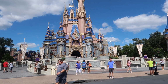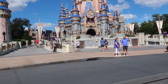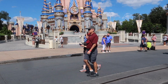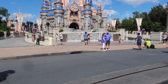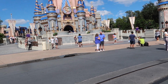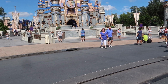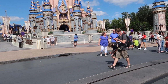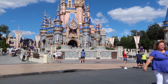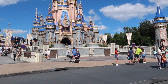All right, let's go ahead and try something new. So with the Genie Plus add-on for $15, let me go ahead and pull up my screen recording over here and open up the My Disney Experience app. Let's see if we can find the AR filters, because supposedly there is a filter on the My Disney Experience app through Genie Plus, the paid add-on, that will let you take a picture in front of Cinderella Castle, all decked out in its 25th anniversary gear. So give me just a minute to find that and I will get back to you.